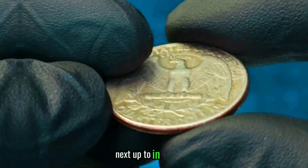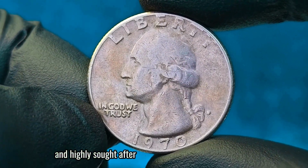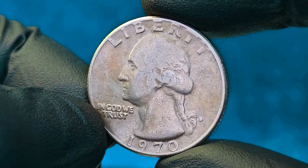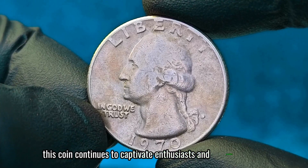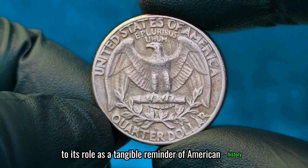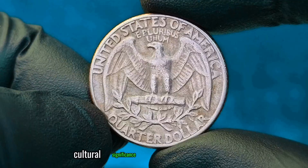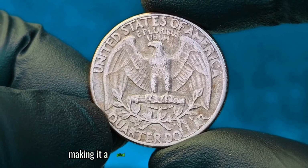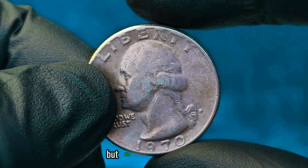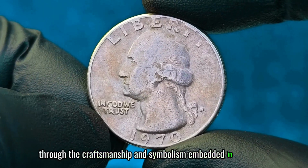Next up, the 1970 D Washington quarter stands as a captivating and highly sought-after gem in the world of numismatics. With its enduring design and deep historical roots, this coin continues to captivate enthusiasts and collectors alike. From its modest circulation to its role as a tangible reminder of American history, the 1970 D Washington quarter combines artistry, cultural significance, and investment potential, making it a prized treasure in any coin collection. Its appeal lies not only in its monetary value, but also in the story it tells, bridging generations through the craftsmanship and symbolism embedded in its design.